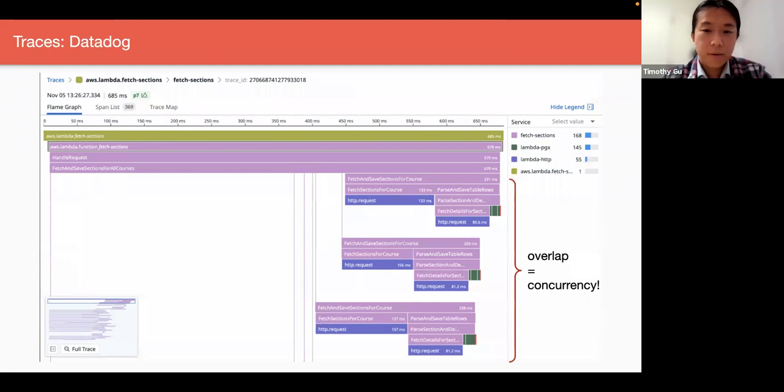Yeah, so the last thing I want to talk about is tracing, or traces. Once again, we're using this. Tracing is how you can debug additional performance issues in your code. Within this particular graph, we can see that the whole fetch sections lambda function took less than 1 second, but within this we can see an HTTP request takes around 133 milliseconds. Another request takes less than 100, and there are some other things next to it as well.